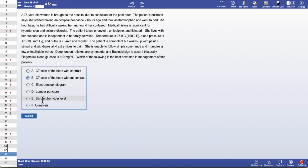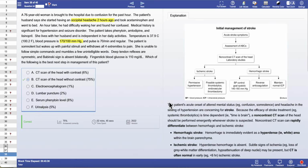Serum phenytoin level kind of makes sense, but honestly, CT seems a little drastic. The only thing I can argue for it is this. She could be having a subarachnoid hemorrhage, I guess you could say, in which case a lumbar puncture would be indicated. But like, yeah. All right, sweet.